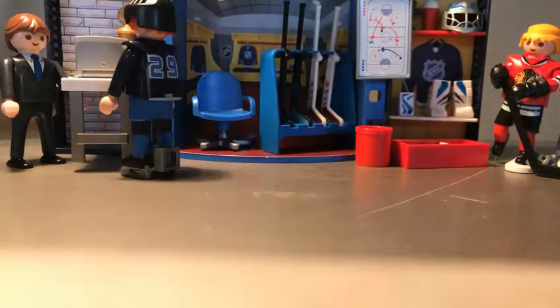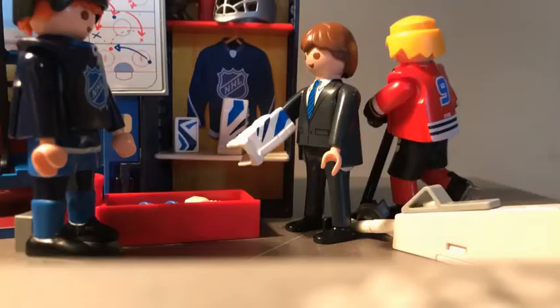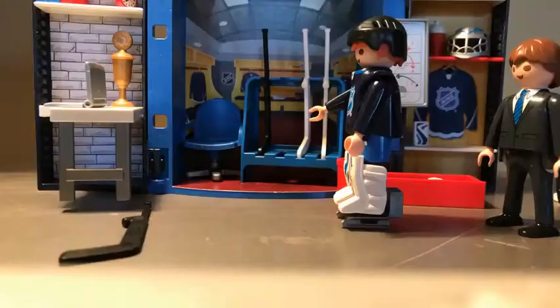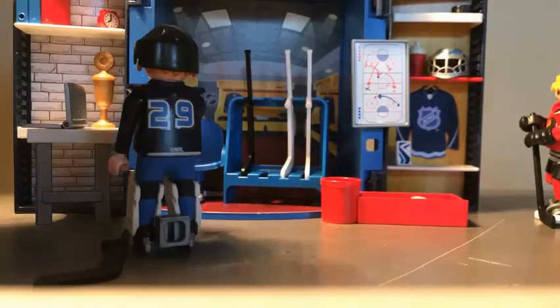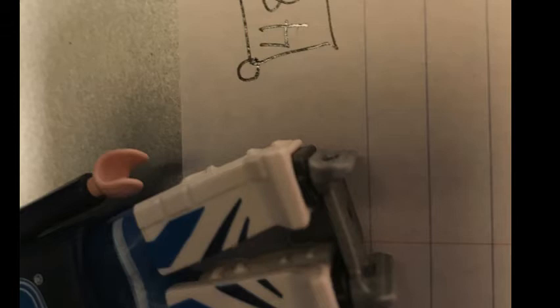Hello, excuse me, sir. I would like to get some goalie equipment. Please, this way. How about these goalie pads? They seem to fit you. Yeah, they look great. How much are they? Let me just see here. That comes to $48.35.